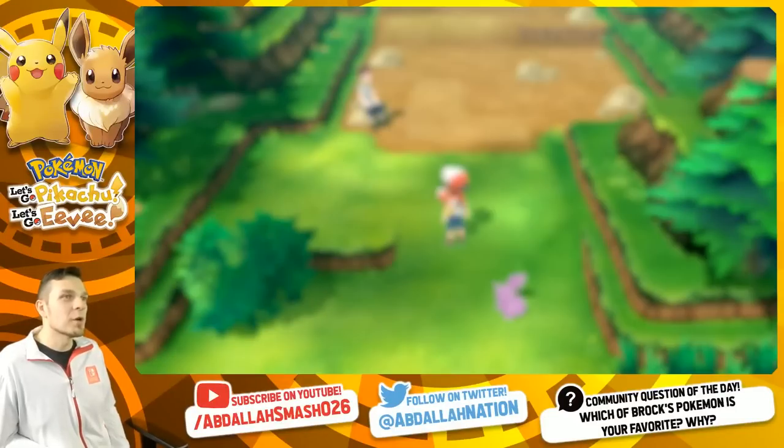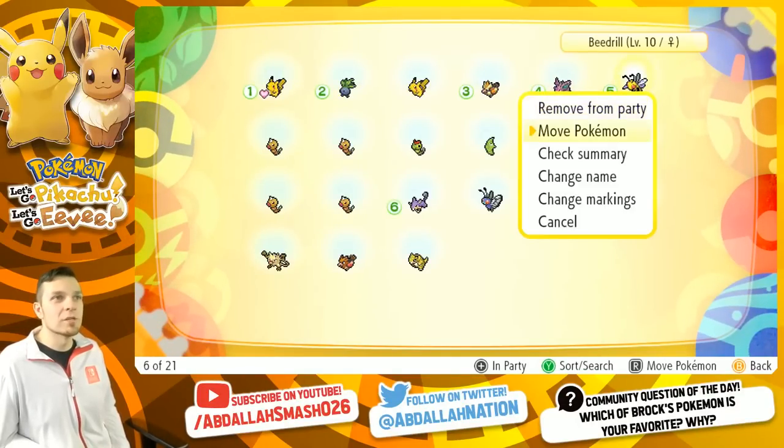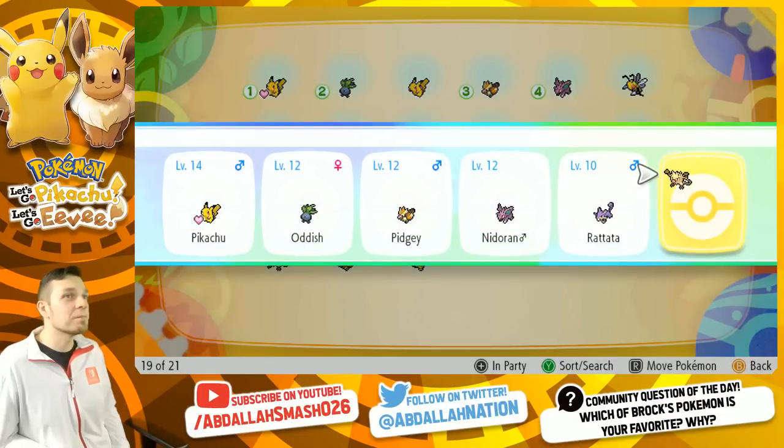All right, anyway, so we're gonna go to bag. We're gonna go to the Pokemon box. I love that you can hot swap your Pokemon. That's so cool. Forget going to a Pokemon center in order to do that. You can do this. So I'm gonna bring Mankey on board. He's level 8. That's pretty decent.